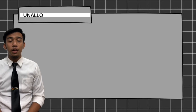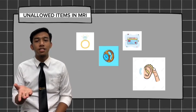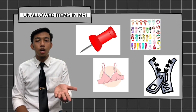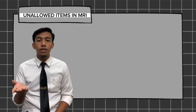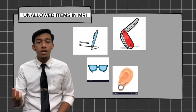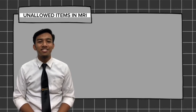These items include jewelry, watches, credit cards, and hearing aids, all of which can be damaged. Pins, metal hair accessories, underwire bras, and metal zippers, which can distort MRI images. Removable dental work such as dentures, pens, pocket knife, and eyeglasses, body piercings, cell phones, electronic watches, and tracking devices.